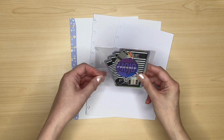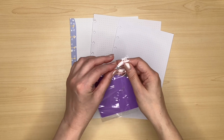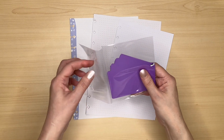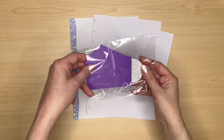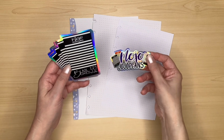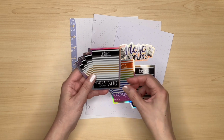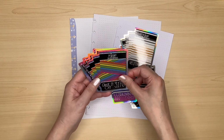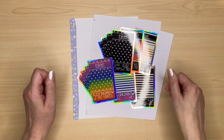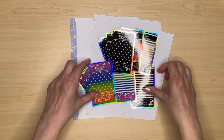I forgot to say that with Jojo I got a freebie too, which I haven't opened. I was waiting for this video, but it looks very exciting. I think I got a pack of sticker books before, but I can't remember which one. But this time I seem to have got several. So I've got a little Mojo Jojo Plans sticker, and then I've got black boxes, rainbow boxes, neutral boxes, check it off, which I have got that one, black shapes and rainbow shapes. So quite a lot of stickers there. I really should use them to make a Mojo Jojo spread.